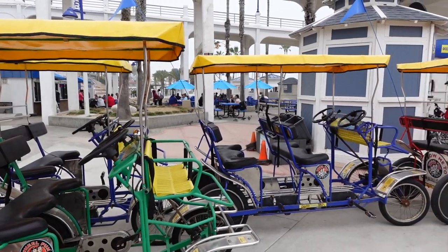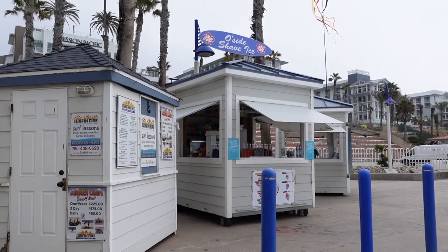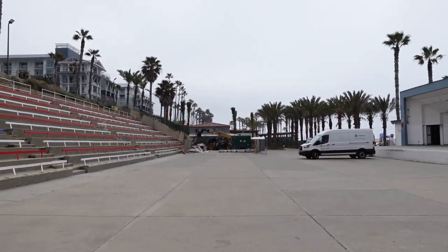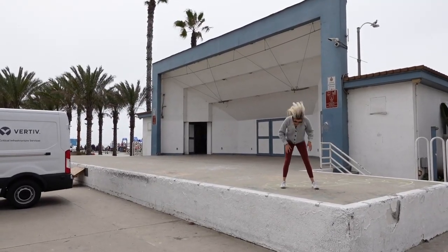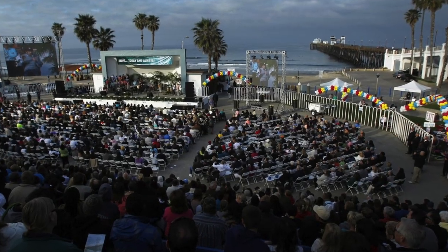You can rent a Surrey bike and ride along the beach here, or grab a frozen lemonade on a hot summer day, or even check out the amphitheater located right next to the pier where the movie Bring It On was actually filmed. In the summers, this amphitheater holds live concerts, movie nights, and it is the ending destination for the November turkey trot that occurs in Oceanside.